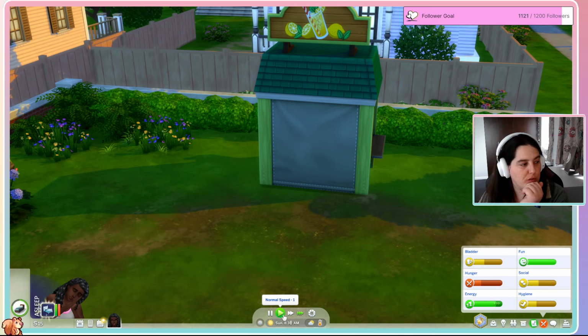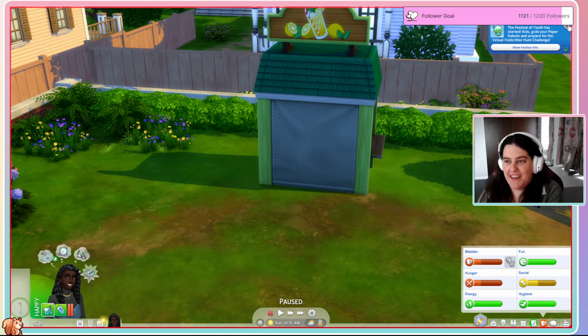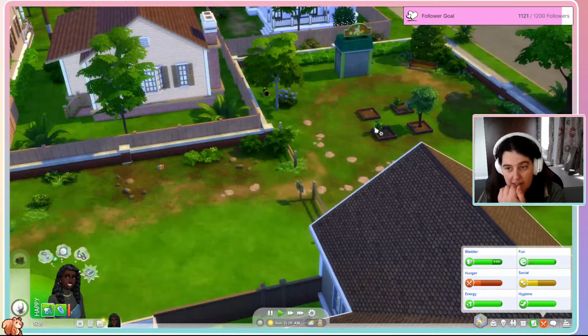Oh my god, they won the lottery. I've never had a sim win the lottery. Ever. Challenge over. Okay, you can go pee. Waiting for the store to be open. Maybe it's not open on a Sunday. Give me food. I'm going to get this frog then and then try and sell that and just get enough to make the lunchbox. And we'll harvest all the plants.